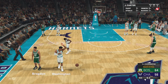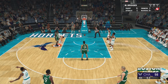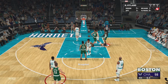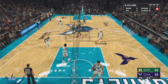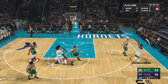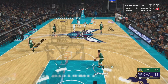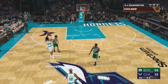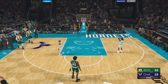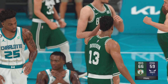And the foul on Washington is first of the game. 5 seconds left and it's looking slim. First free throw is good. And the second free throw is also good. Highland shoots from three and he lands it. Could have used that a while ago. Washington, doesn't matter that he got it off. The final score will be 66-59. The Boston Celtics will win it.